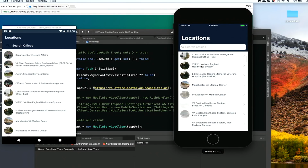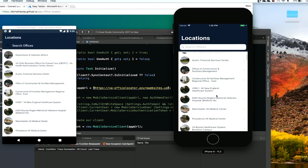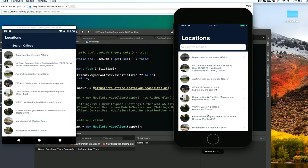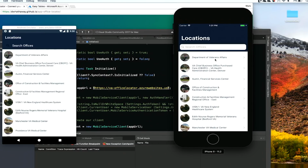So let's take a look at the app. Here's the list view that Eric was talking about. It's got all these different locations. In this case, I've set up the Office Locator for the Veterans Affairs Administration. So these are a bunch of different VA locations all across the country. I found some public data source. There's like 1,200 locations. I only had enough time to really process the first 100 to get them into that spreadsheet and import them. Okay. So we have about 100 locations. And here you see the list.